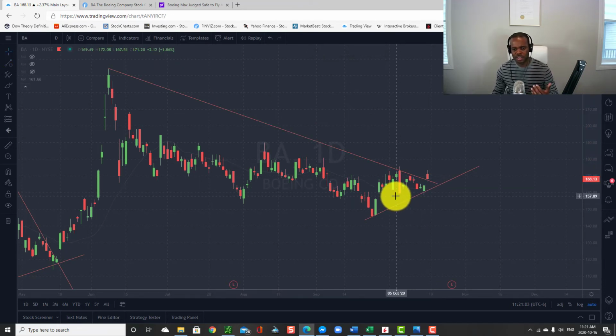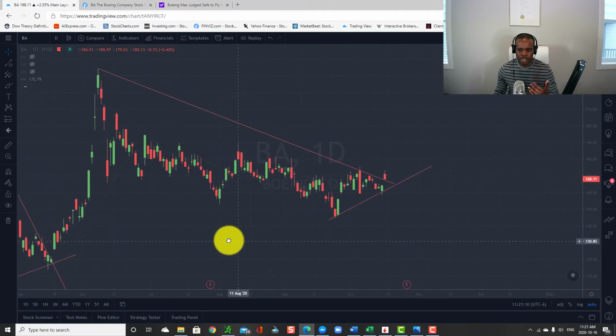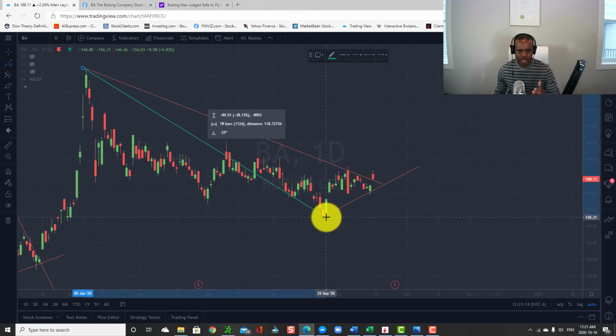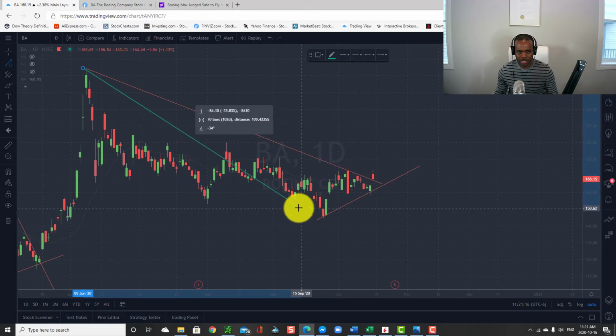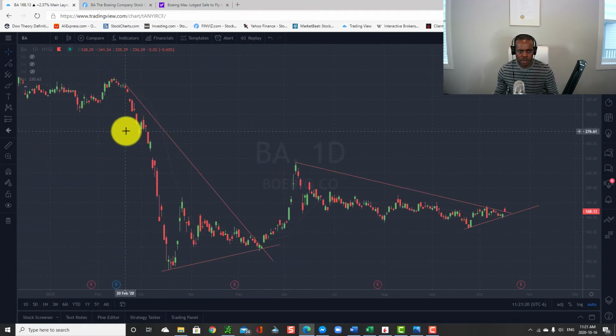For wedges, I like to see them develop at least 3 months. If not 3 months, I like to see a decline of about 25% or less. You see here, we have a 38% decline from its previous peak. And I showed you guys earlier that this decline was about 70+%.